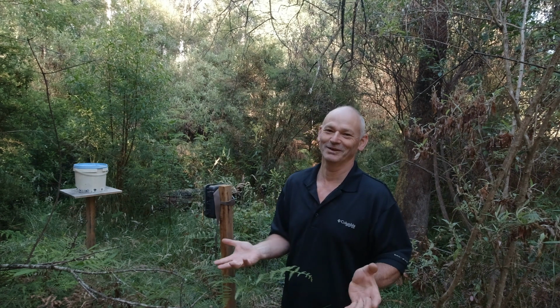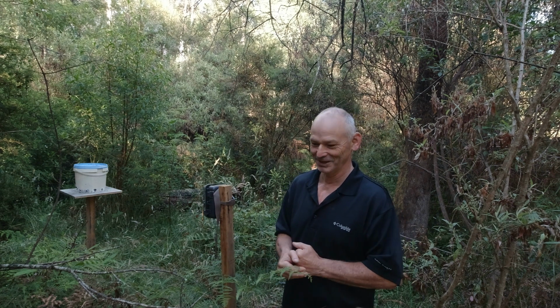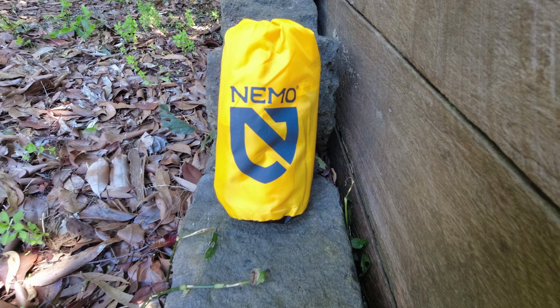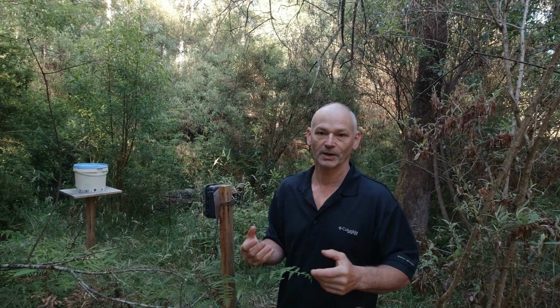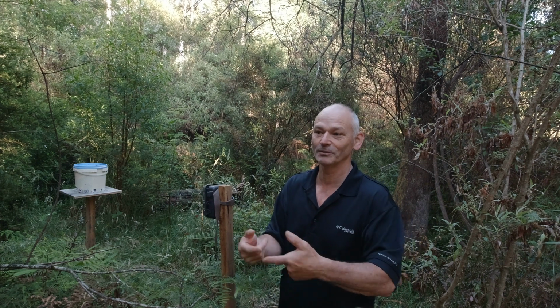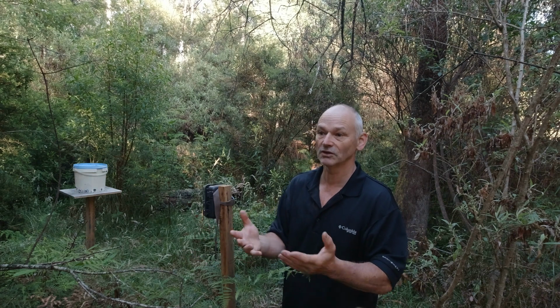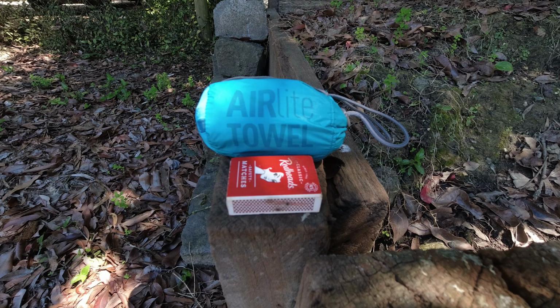Haven't been able to test them out because of COVID and that, but I have a new mattress, a blow up one. I've never had one of them before. I always use mats, so we'll see how that goes. I have the Osprey backpack that I've been testing as I go along, but I haven't been able to use it for overnight hiking on long distances. I've got a few other things to test out.